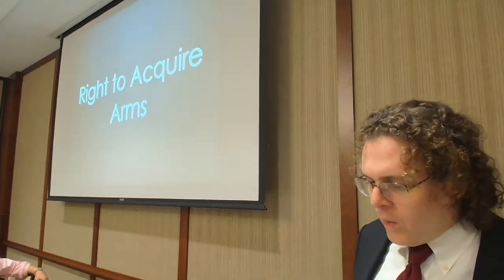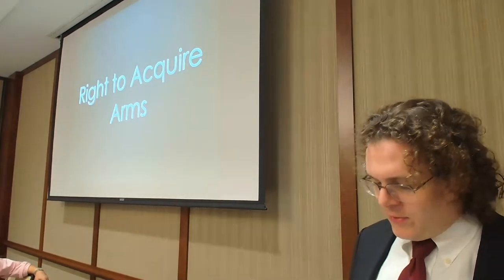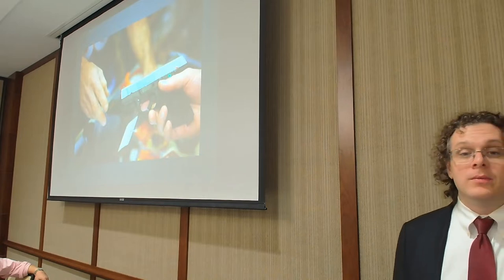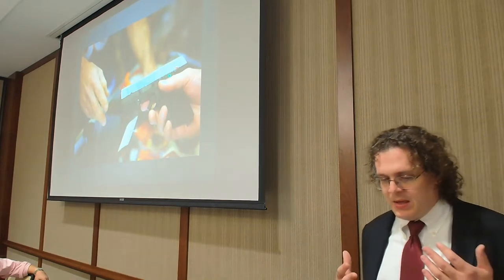And so we're still seeing where the Second Amendment shakes out, but there are two facets of the Second Amendment that I want to talk about here. One is what might be called the right to acquire arms. Think of it this way: let's say the government says, you can own a gun if you already have it, but you can't buy a new one. I think everyone would say you can't do that, right? You can't limit gun ownership to those who already have guns.